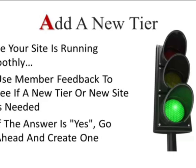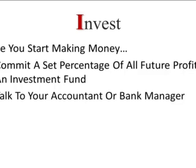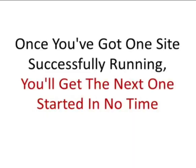8. Invest. Once you start making money, commit a set percentage of all future profits to an investment fund. Talk to your accountant or bank manager. That way, even your profits will be bringing in income in the form of interest. Keep looking around for opportunities to add even more residual income. After all, once you've got one site successfully running, you'll get the next one started in no time.